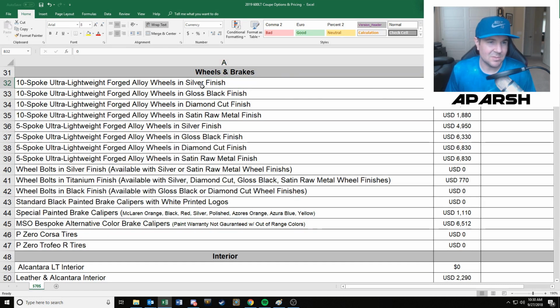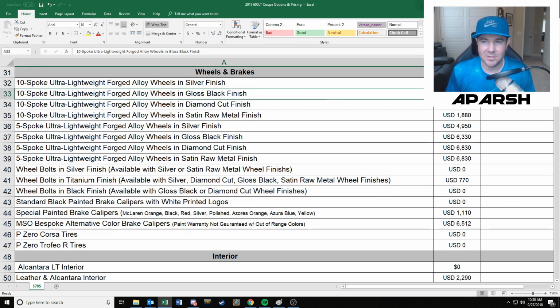For no additional cost, you get 10-spoke ultralight forged alloy wheels in silver finish. That'd probably be fine with me, because I could powder coat them later if I wanted to change the color. If I were going to keep the car silver, I wouldn't want silver on silver. I would probably want the wheels to be black. So the gloss black finish for another $1,400 would probably be worth it. So I would probably consider doing that, just having it from the factory.